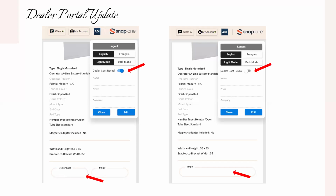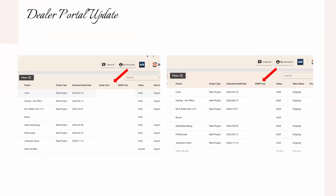The dealer portal update that we were showcasing at CEDIA was a highly requested feature by many dealers. It's the ability to hide dealer costs. To access this feature, go to My Account and toggle the Dealer Costs Reveal button to off. Once it's turned off, all dealer costs are hidden throughout the portal. You can see here on the screen that the dealer costs have been removed from the Add New Shades section.